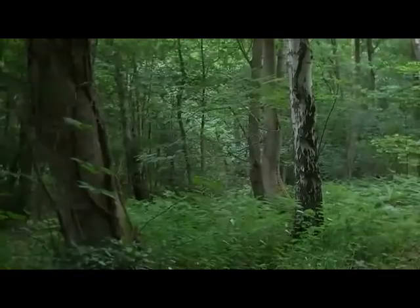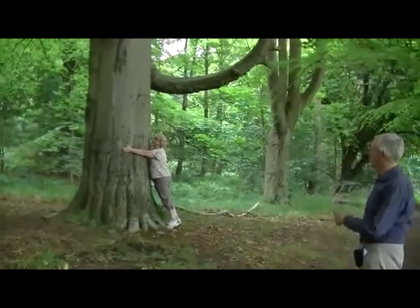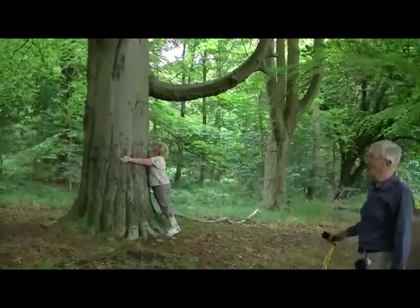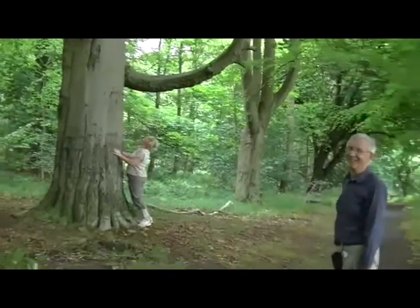A real highway. This old beech tree, we've measured this one and we think it's at least 200 years old, and there are trees that are older than that, but you can get a bit of scale there from our tree hugger.